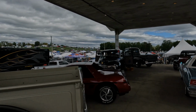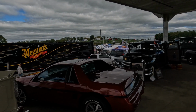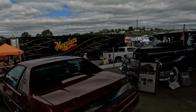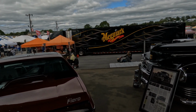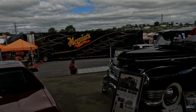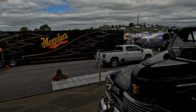There's one of these Pontiac, what they call them? I'm not sure what they call these. Another made by Ferraro by Pontiac. And check this one out, this old Nash here. Yeah, this thing is sharp.